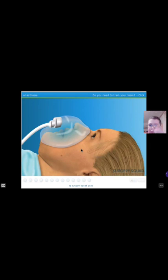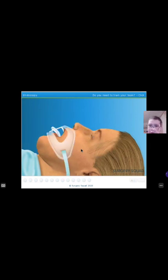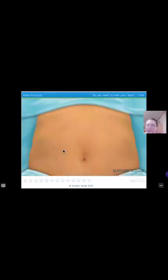From here, we'll place an endotracheal tube down the patient's throat. You're up. See if you can get the tube in place. The tube's connected to a respirator. The patient is ready to go. Now we can begin our laparoscopic procedure.